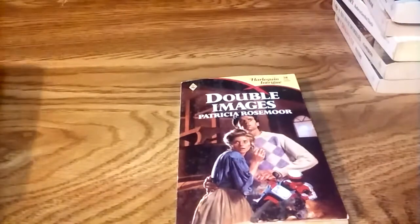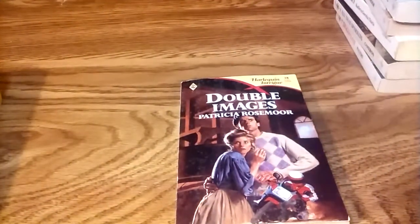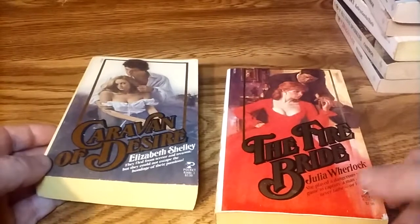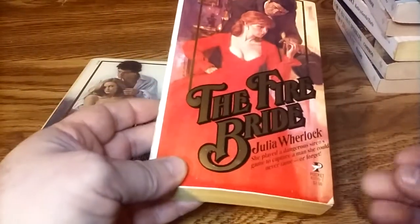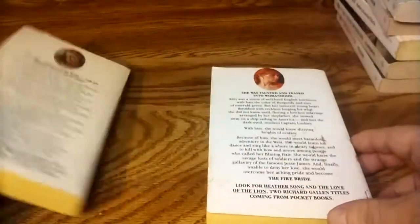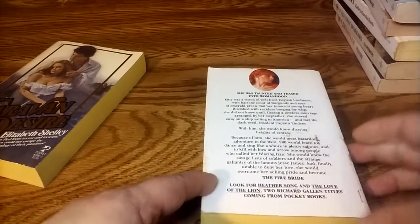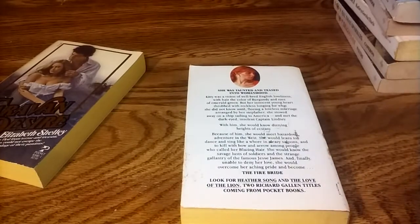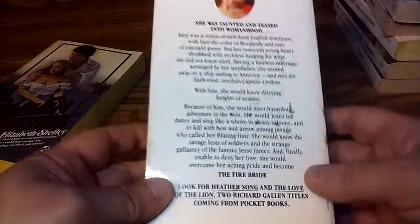2 more books, it looks like. So we have 2 more Gallon books, it looks like. Caravan of Desire and The Fire Bride. Oops, I just knocked off a little corner of that book. It was on there very loosely. So yeah, some of this has some scuffing, some little marks that I wonder if could be cleaned off. Now I tried it one time before, and I ended up wrecking the paper, trying to use an eraser or whatever. It just kind of tore the paper.